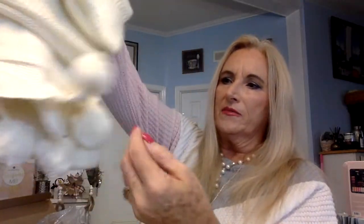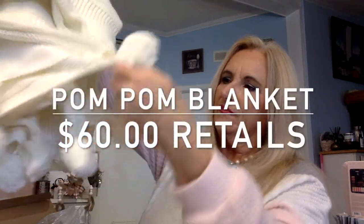I know I forgot to read about all these things. There's just so much to read and find out. Guys, this is really pretty. It's got little pom-poms on the end. It's going to be nice and warm and cozy. Oh, that's very nice. They've thought of everything while you're sitting by the fire. With all your Christmas decor and the snow coming down, you can have a nice little creamy, warm blanket.